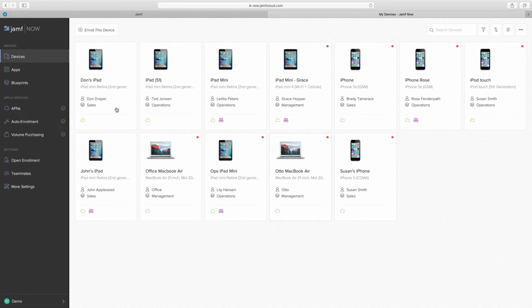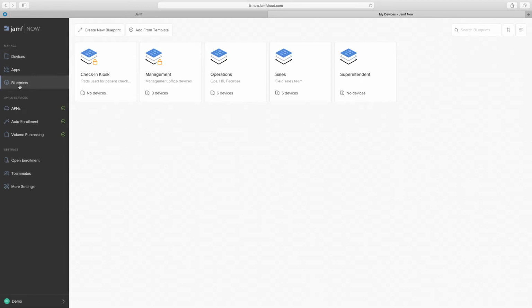Wonderful. Now, I talked a little bit about blueprints, and in Jamf Now, this is how we decide what settings and what features we want to push out to a device. So on the left tab, I'm going to blueprints, and you can see I've got a couple of different ones that are built in here to my demo. You can make as many blueprints as you want. So in this example, we have some devices that are specifically for patient check-in using a kiosk mode. We have some that are for management, right? Management might need different apps.